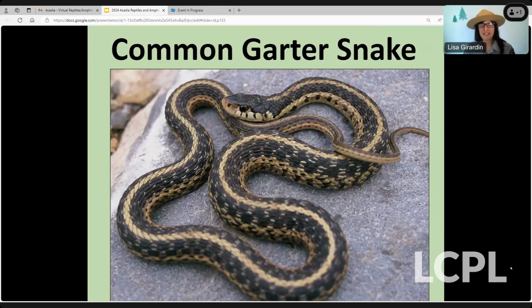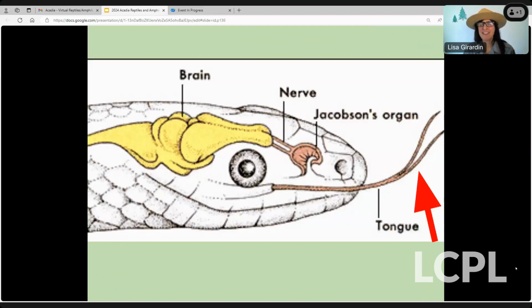And all of these snakes are pretty special in that they can reach out with their forked tongue. Forked means that it splits up at the end. And you might have heard people say before a snake smells with their tongue, and that's somewhat true, but they're actually using their tongue as a collecting device.